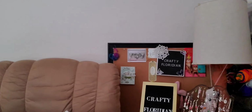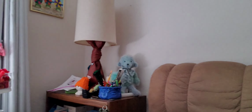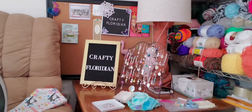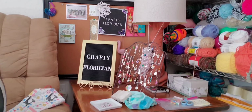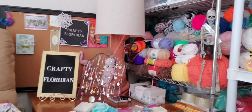Excuse me, I'm sorry, I'm really jumpy. Why can't I do it the right way? I think you're supposed to flip this. I don't know if I could flip it or not. Should be able to flip it, right? Well, I can't flip it, so I'll just show you. There's my new crafty Floridian plaque, and on the back where it says crafty Florida, I'm going to put new sayings. I'm going to try to do a new saying each time.